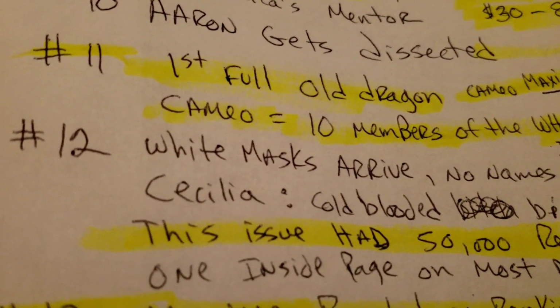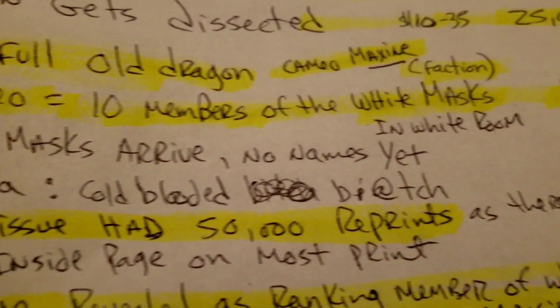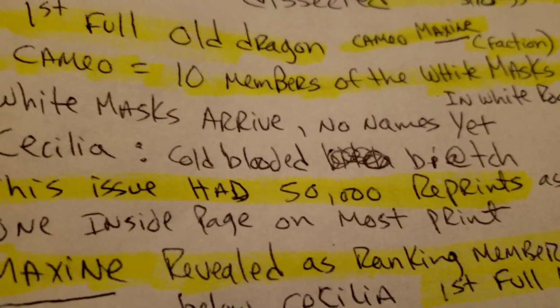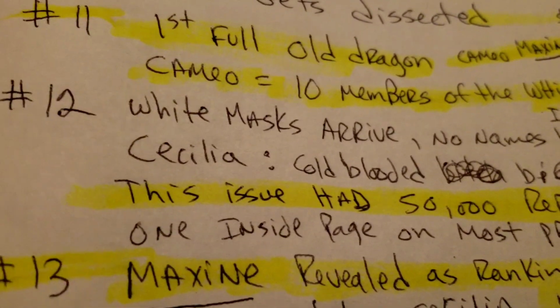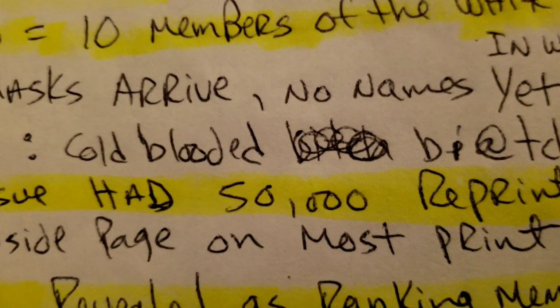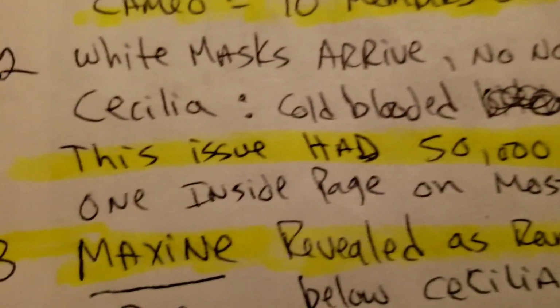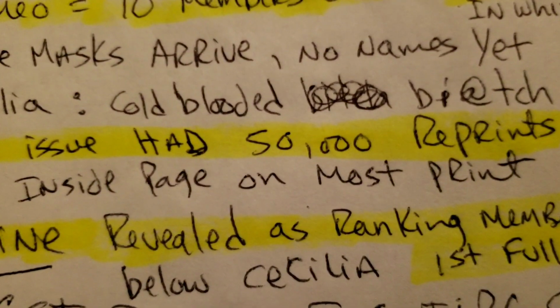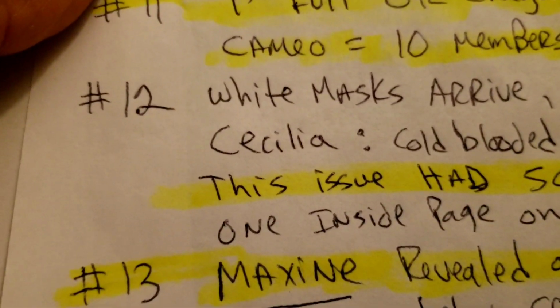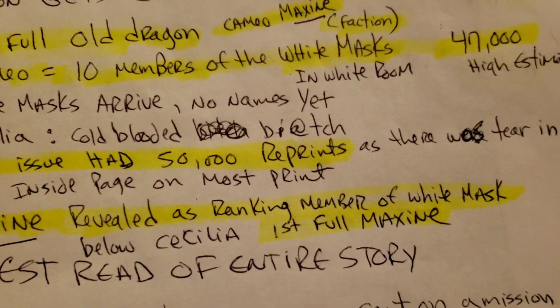Then we go over to number 12. The White Masks arrive. No names are given to them yet. We do see that Cecilia is a cold-blooded bitch. Oh yeah, this is key for number 12. This issue had 50,000 reprints.